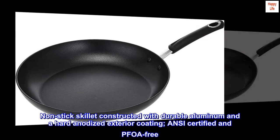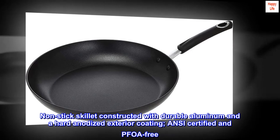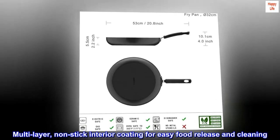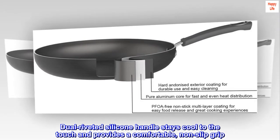Non-stick skillet constructed with durable aluminum and a hard anodized exterior coating. ANSI certified and PFOA-free. Multi-layer, non-stick interior coating for easy food release and cleaning. Dual-riveted silicone handle stays cool to the touch and provides a comfortable, non-slip grip.